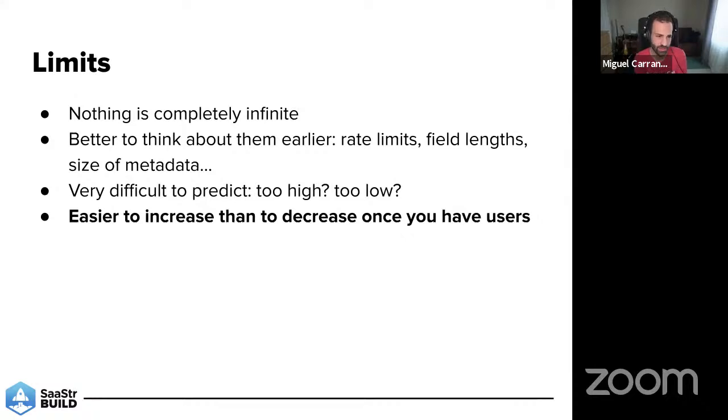And the last point I wanted to touch on, this is probably the trickiest one, but with the cloud, we used to think that everything is infinite. The resources are infinite, we can scale forever, but that's not really true. There are always limits, especially when you're dealing with computers. So I would suggest to always think about them earlier and not assume that everything is going to be infinite, especially things related to your product, like rate limits, size of certain columns in your database, the size of the metadata that developers can attach to your API endpoints, all of those things.